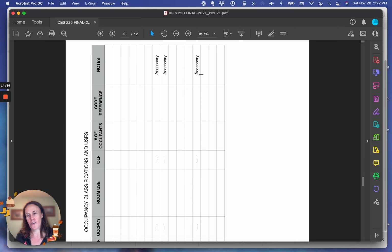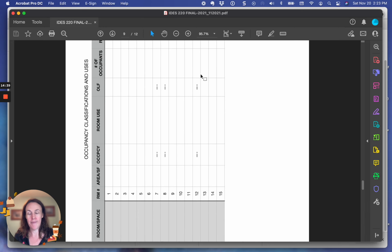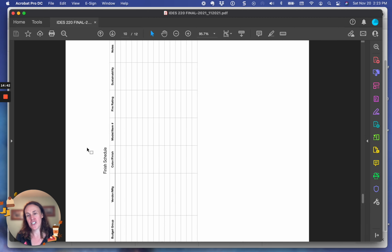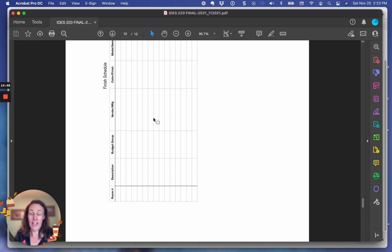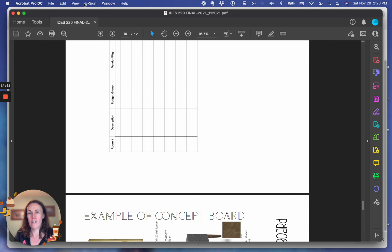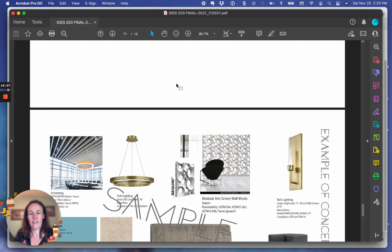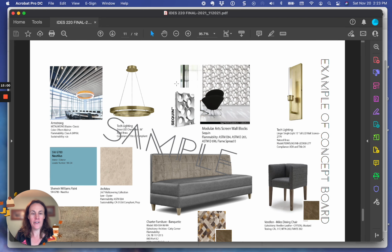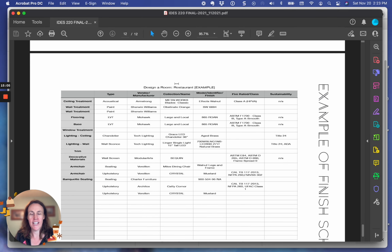And then on your occupancy classifications and uses, there is a schedule. Basically, it's a spreadsheet. The finished schedule is for your room, and you can fill that out. You're going to have to fill that out along with your concept board, and I gave you a sample. So I just showed you the sample of your concept board, and then there's an example of the finished schedule. Do not copy my stuff. Make it your own. It does no good to copy my stuff, and I won't like it.